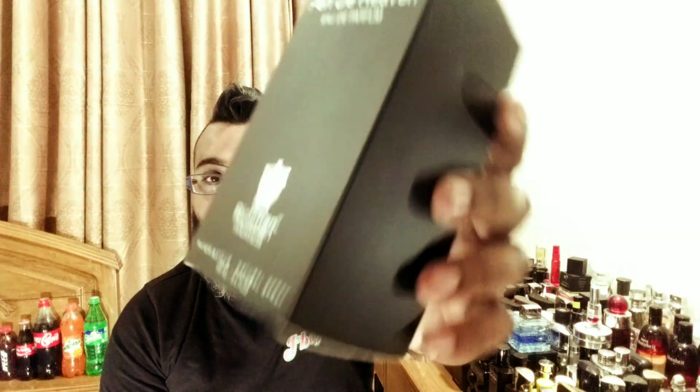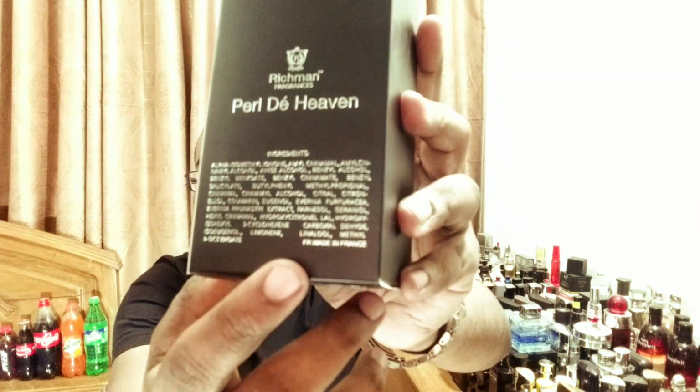So let's go with the Dior Sauvage clone. This is called Perle de Heaven, and this is from Richman, the fragrance house called Richman Fragrances. And these are, I think, EDP concentration. This is the box, a generic box. It comes in only 100 ml. This is the logo, bottom. At the back, it will say at the base, made in France.